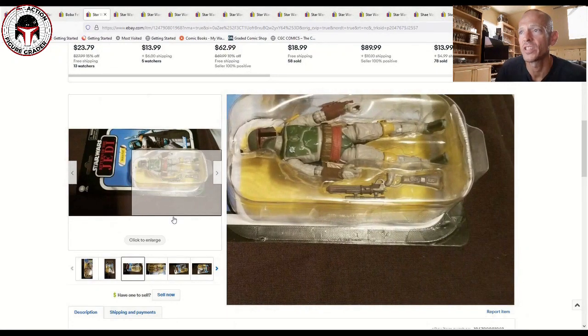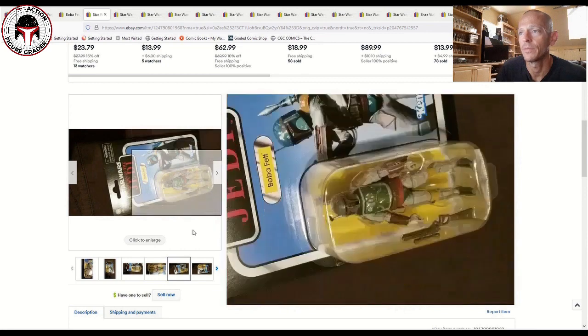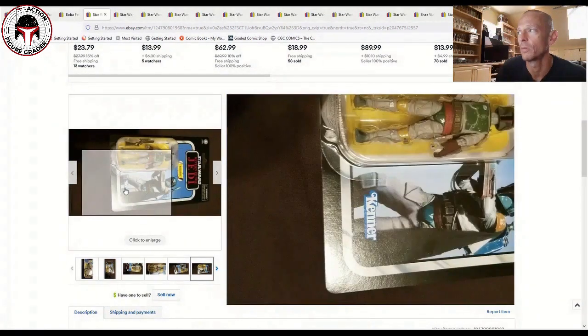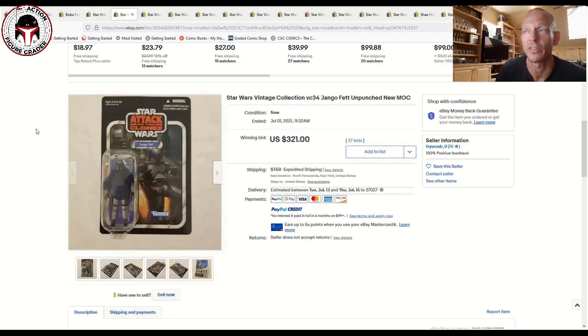I didn't look that closely at the condition, but it looked pretty good overall. And the photos weren't great, but it looked like 85 plus or 90 great condition. So that one had 18 bids, sold for $332 with free shipping. So a little bit less than the last couple that I believe have sold. There's one that sold, I think, at $400 plus in a previous market update video, but another data point. And given that it also did not have the chest sensor, I thought that was a really cool item.